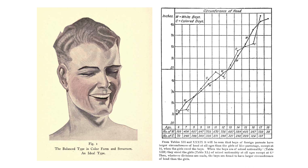Okay, so we talk about typecasting. It really has a long and difficult and pernicious history. But on the right, you probably can't tell from there, but this is a chart that actually compares the circumference of a black child's skull and the circumference of a white child's skull. So the idea that measuring is comparison has its roots in all of this work.